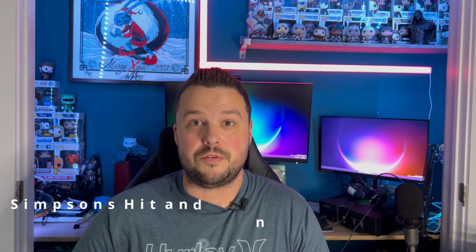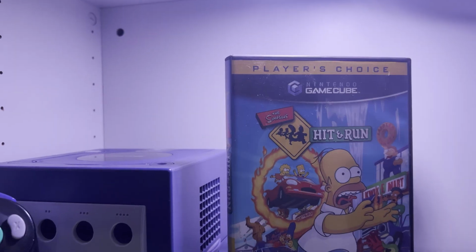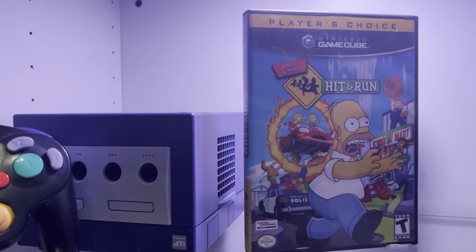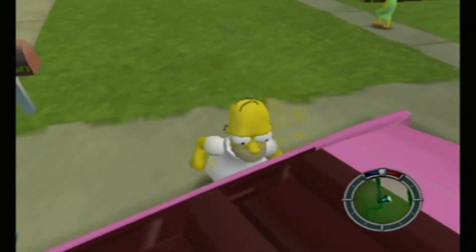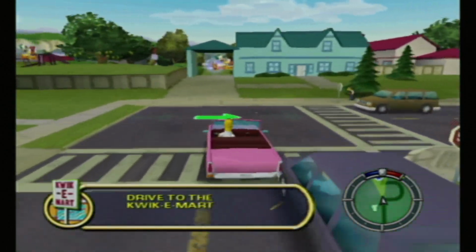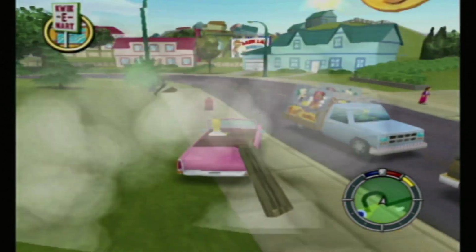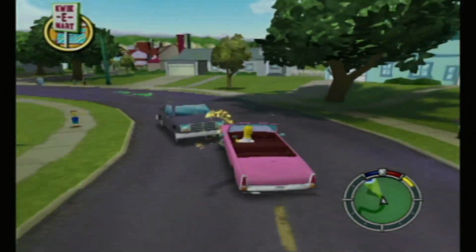So coming in at number 5 is a surprise one for me, which is the Simpsons Hit and Run Player's Choice Edition. Complete in box, this game comes in at about $87 Canadian. And it was quite surprising to me because I do have a good collection of GameCube games, like I've shown you, Master Quest, Final Fantasy Crystal Chronicles, Tales of Symphonia, all this list that goes on, and for one of my games in the top 5 to be the Simpsons Hit and Run.